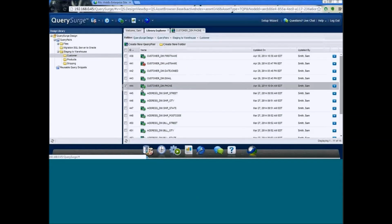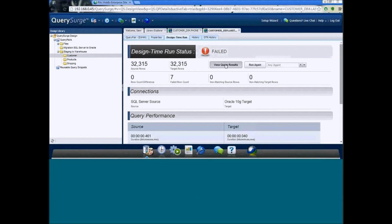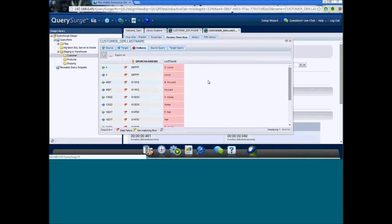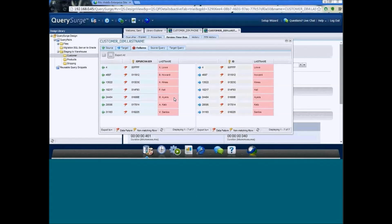We'll go ahead and go back to our customer folder, and we'll take a look at one that actually failed. We'll look at the last name query pair. Take a look at the last results for this query pair. Go to the failures tab, and we can see that in this particular case, there was no logic defined for the ETL for how to handle the situation if there was a middle name. So we could also look at this data side by side. On the left, you get your source. On your right, you get your target. On the target side, the ETL for the middle name was not handled properly.